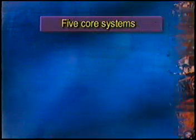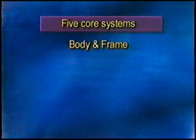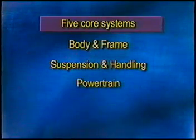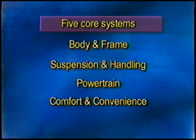The 5 core systems are another mental organizer to help you keep it all straight. There is so much product information out there, and this helps organize the important points. The first core system is body and frame. The second is suspension and handling. Third is powertrain. Next is comfort and convenience. Fifth is safety. The combination of these 5 core systems should help you prepare for your product presentations.